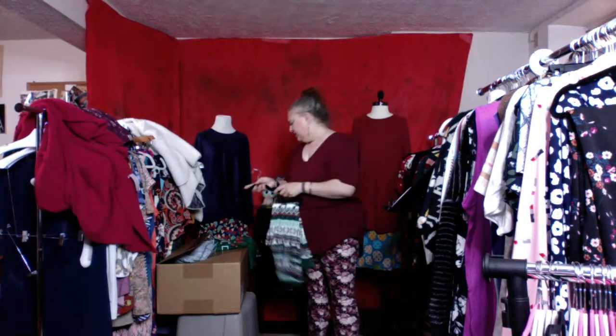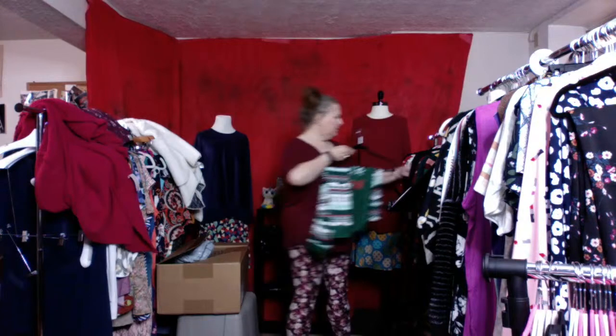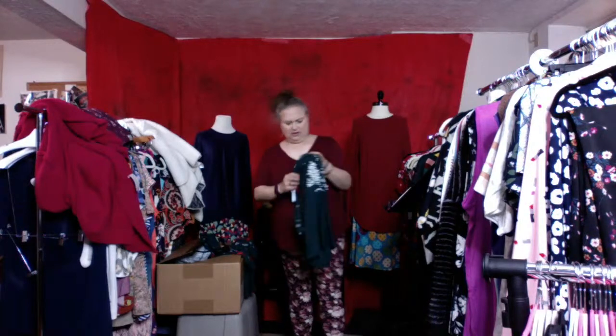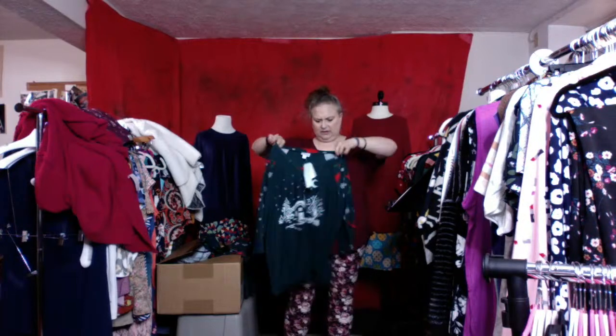These I cannot hang on an adult hanger. So these are just going to hang right over that. Next up. This is back to an adult size. This is a Holly. So it's the pants.